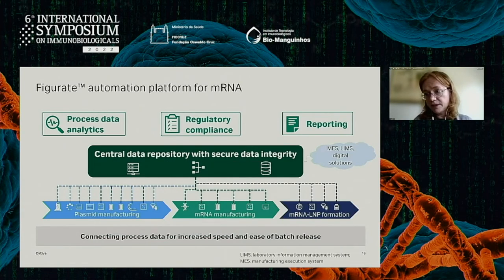Also, you should consider that for mRNA, this process is very short. It doesn't include any cell-based upstream where you actually have a cell culture that should be running for several weeks. The in vitro transcription enzymatic reaction takes hours, which means that you have a very short process. You can manufacture essentially one batch in 1 week.